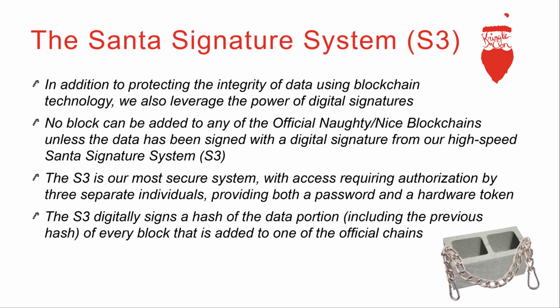In addition to protecting the integrity of the data using blockchain technology, we've also used our Santa signature system. No block can be added to the official Naughty Nice blockchain unless the data has been signed with a digital signature from our high-speed Santa signature system.